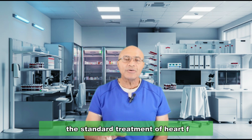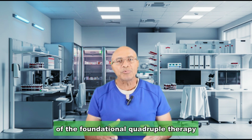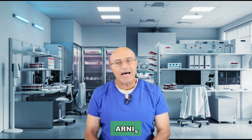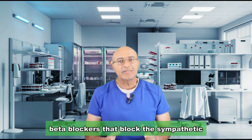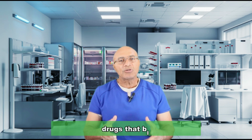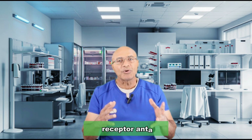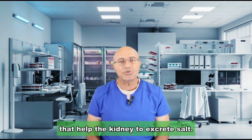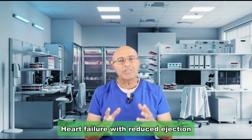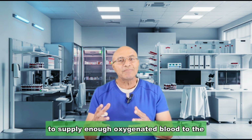As a result, the standard treatment of heart failure today includes the use of the foundational quadruple therapy of ARNIs, ACE inhibitors, and ARBs that work on the RAAS system, beta blockers that block the sympathetic nervous system, drugs that block the aldosterone in the body called mineralocorticoid receptor antagonists, and SGLT2 inhibitors that help the kidney to excrete salt.